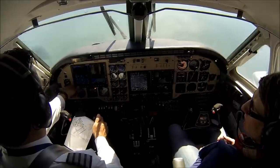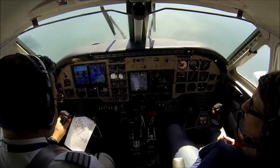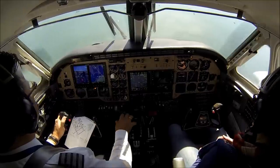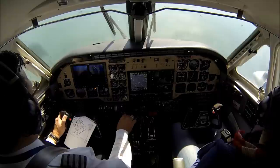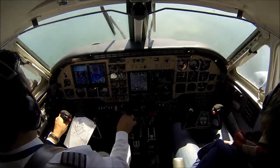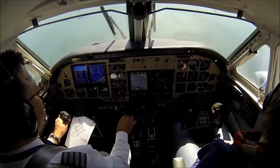Field in sight for Delta 94. Delta 94, thank you. Cleared visual approach runway 31 right. Cleared visual 31 right, Delta 94. Delta 1762, descend and maintain 3,000. Delta 1762, descend to 3,000.